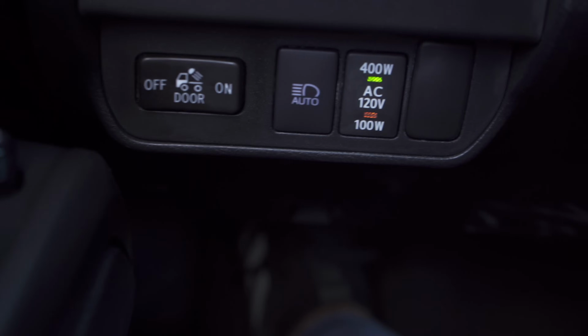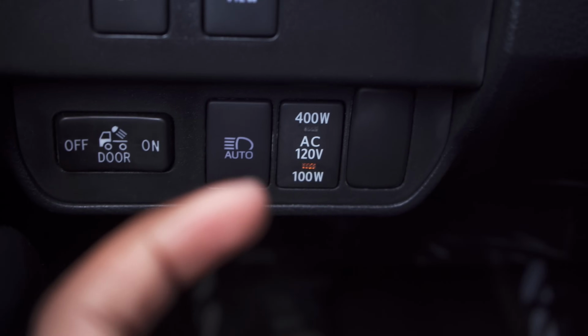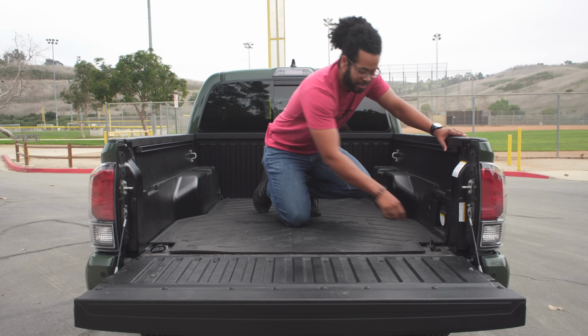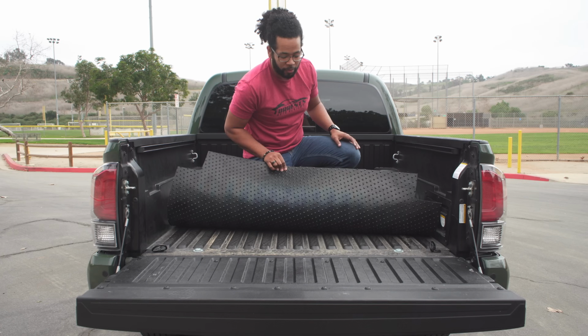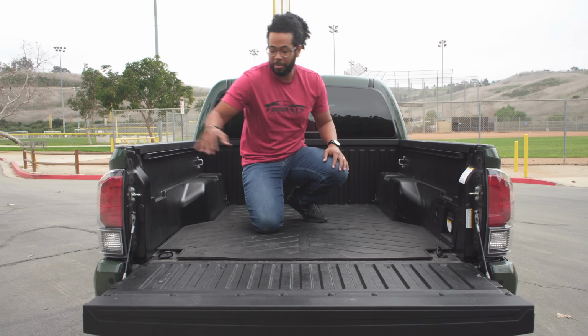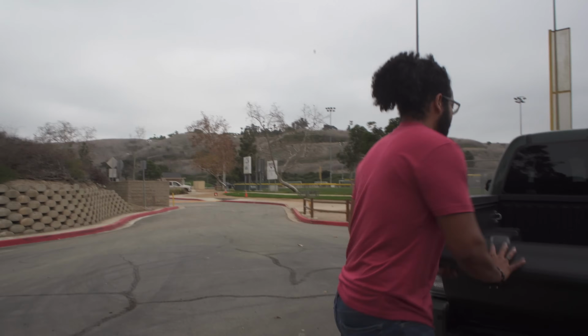But once you start actually driving the truck, it drops to 100 watts, I'm guessing because that power is being routed to everywhere else in the truck. At least that's what it says here on the little sticker. But other than that, you have tie down points right down here on the truck. This one comes with an optional mat right here. And that's pretty much going to be it. So let's go ahead and check out the inside of the truck.